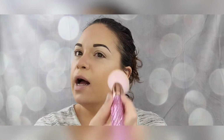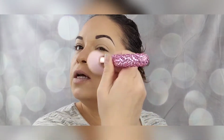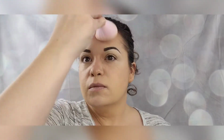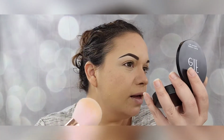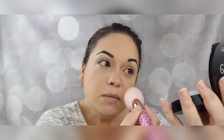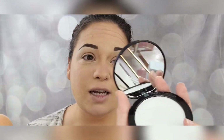So I'm just gonna dip in, tap, and then just sweep. It's a circular motion, sorry. So let's follow the directions. Okay, I think that's good. It's got a nice size mirror though.